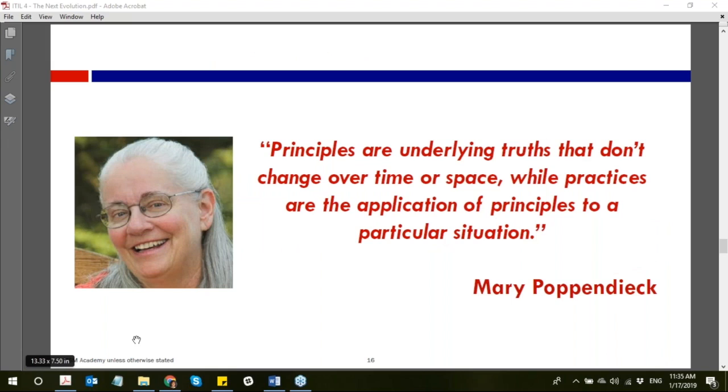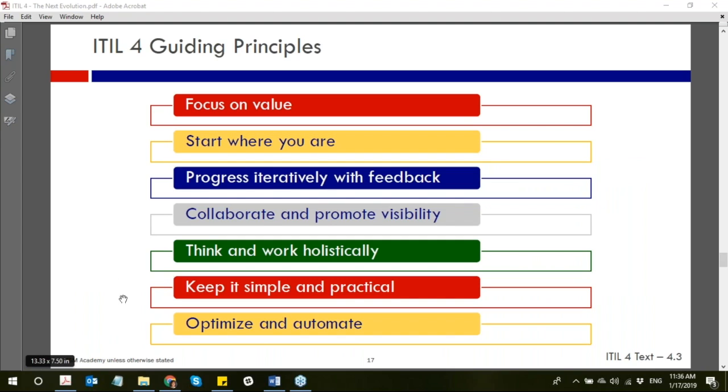Now, how do we do that? I love this quote from Mary Poppendieck, who is really a recognized expert in the context of lean, especially in the application of software development. Mary says the principles are underlying truths that don't change over time and space, while practices are the application of principles to a particular situation. So that message of adopt and adapt is very prevalent here, and understanding that adaptation, that evolution that you go through with your practices is going to be ongoing, because it has to reflect your organization's circumstances and needs and goals and objectives.